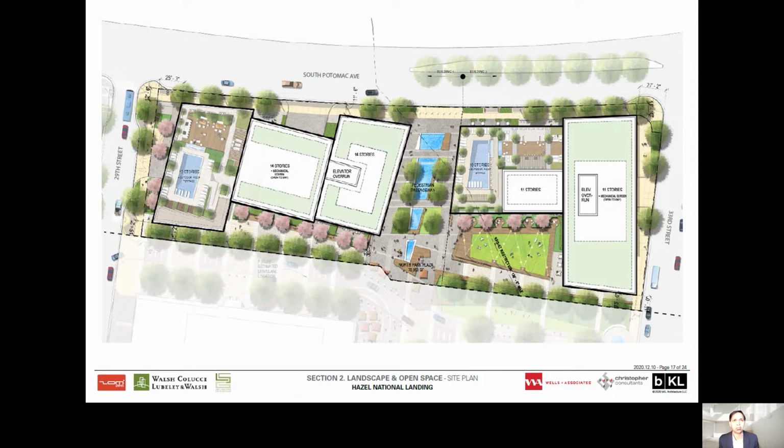And we are integrating several bioretention areas into the overall landscape strategy to address the stormwater management.